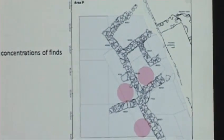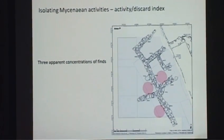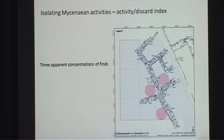And that leaves us with three apparent concentrations of finds within this area. I am not entirely clear on the reason for this, but this is the result you get. In this area.